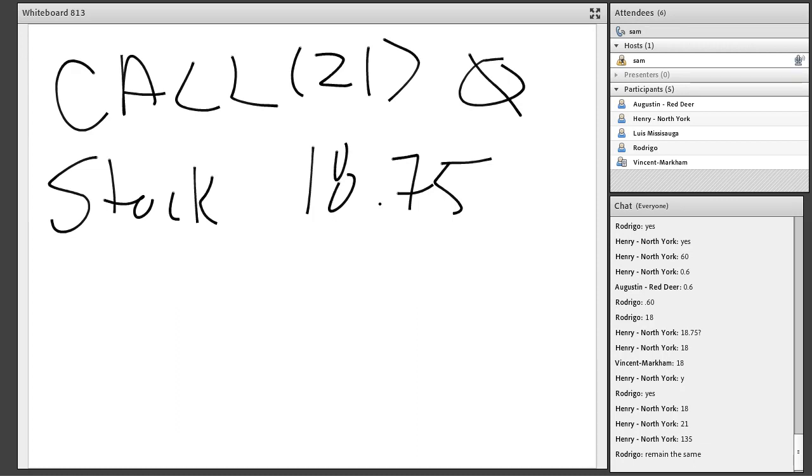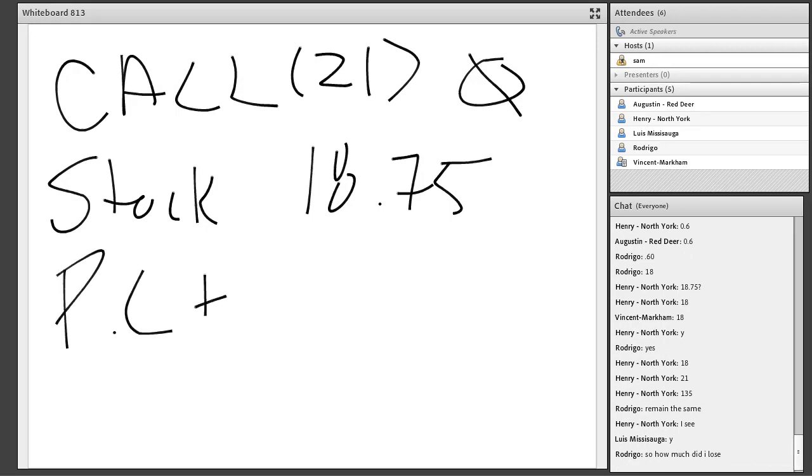No, it's worth 0. Remember, you only get 30 days. So if I sold it to Henry, Henry's got 30 days to cash in that option. He bought the 21 strike, so if the stock never hits 21, there's no use for him to use it. Remember what the call option gives him the right to do? It gives him the right to buy the stock at $21. If the stock's trading at $18.75, why would he want the stock at $21? He can go buy it for $18.75. So the option he bought from me is worthless. It's worth 0. Everybody see that? Does that make sense? The option is worth nothing now.